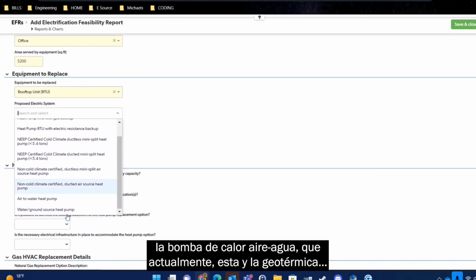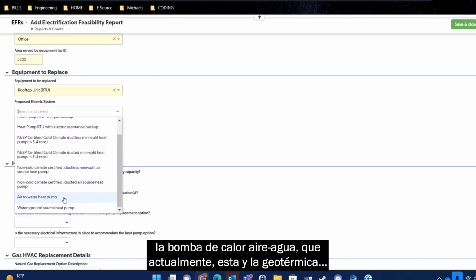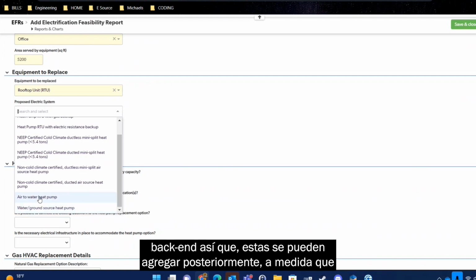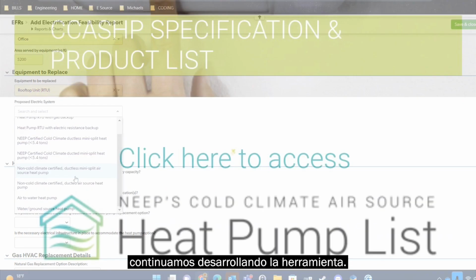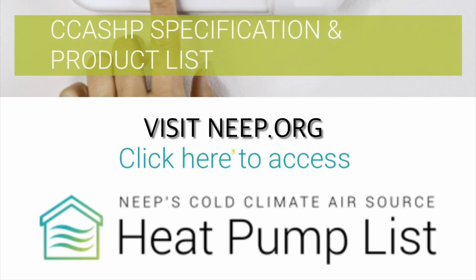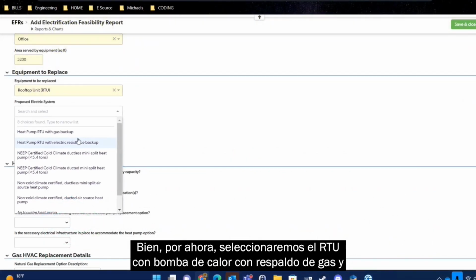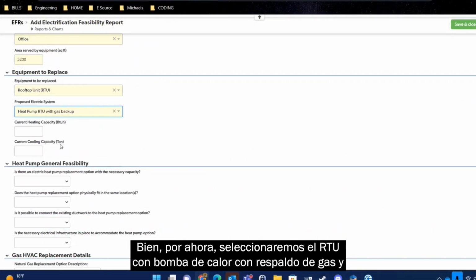Ducted and ductless. And then we also have an air to water heat pump, which right now air to water and ground source, these are not built into the modeling tool in the back end. So these may be added later as we continue to develop this tool. So for now, we're going to go ahead and select the heat pump rooftop unit with gas backup.